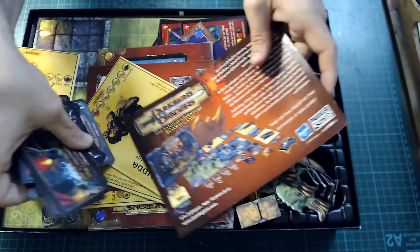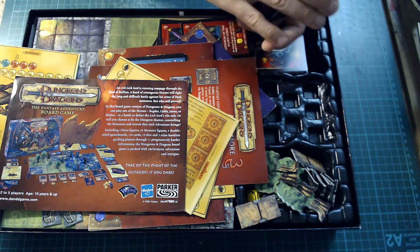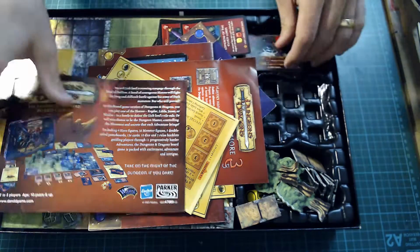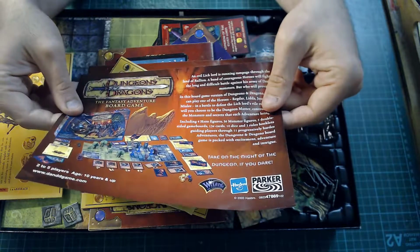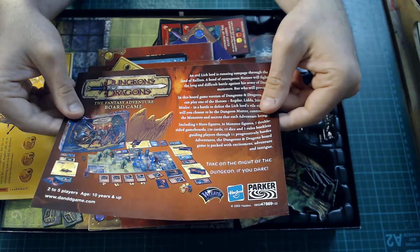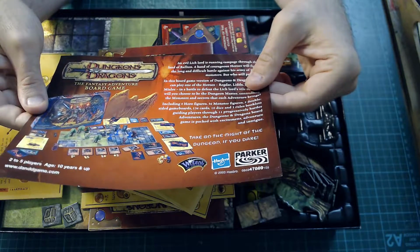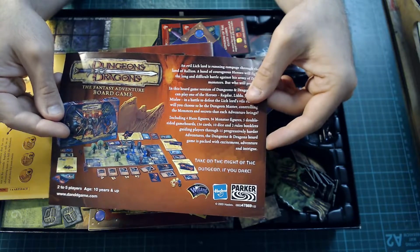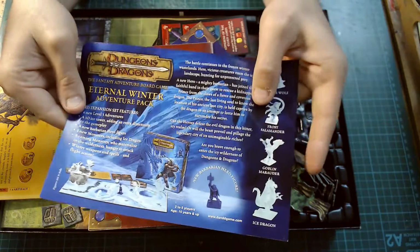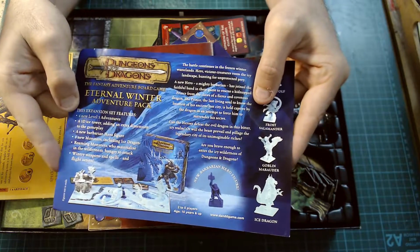And obviously, they've come out from here. I've not bagged them as normal. First thing you'll see in the box is the leaflet telling you about the game, but I've got the game. Oh no, it's telling you about the expansions, I guess. No, that's about the game. That's the main game, but I've already got the main game. This is telling you about the first expansion, which again we'll cover a bit later on, the Eternal Winter.